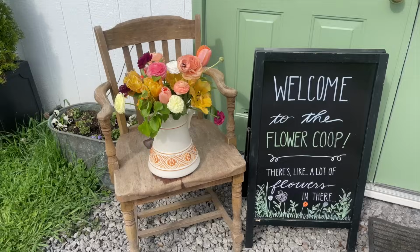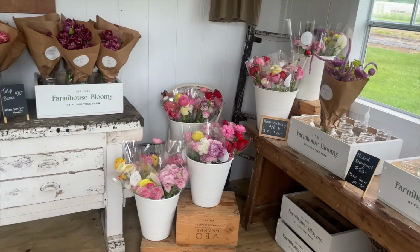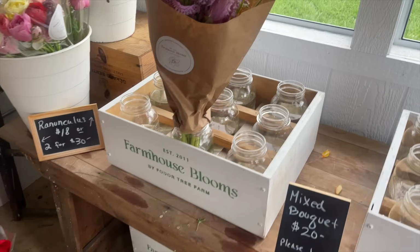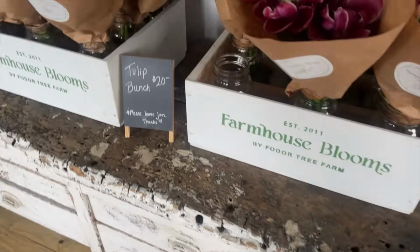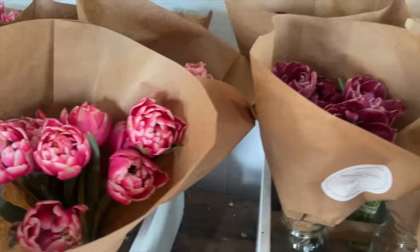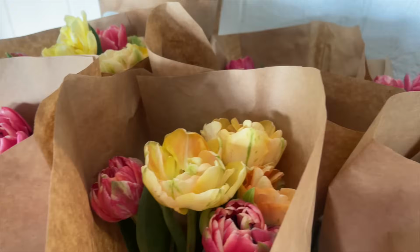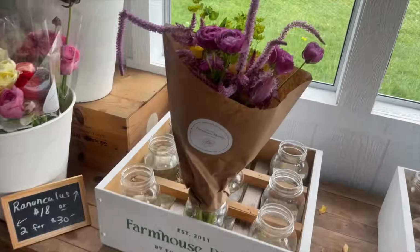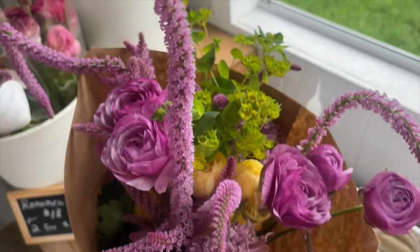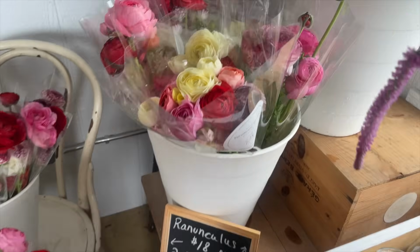Okay, here we are back at Fodor's for my weekly flowers. Let's see what they've got today. There's one left. So it looks like I'm going to get my hands on this one. And I'm going to grab one for our friends that are coming in today. And then maybe one more.